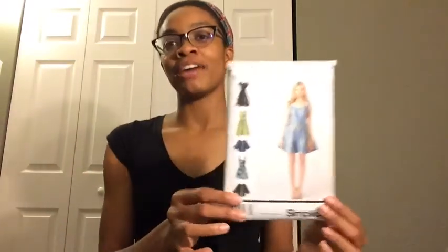So this is the pattern that I'm making, and I'm going to make View B because I just love that shape. If I could have all the dresses in this, like these two, I would be a happy camper. So this is Simplicity 1873 by Cynthia Rowley. And like I said, I'm making View B. And this is the fabric that I'm using. I'm super crunk, y'all. Guys, this is all my favorite colors. Like yellow, green, and orange. These are my favorite colors.